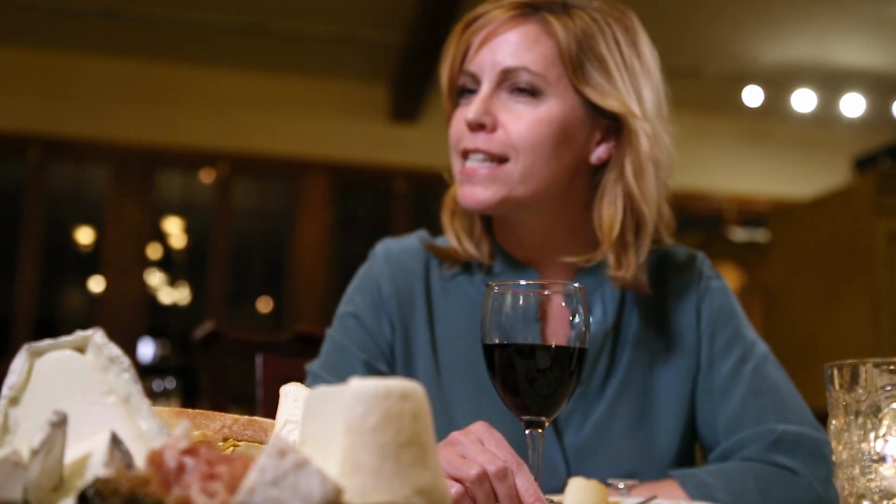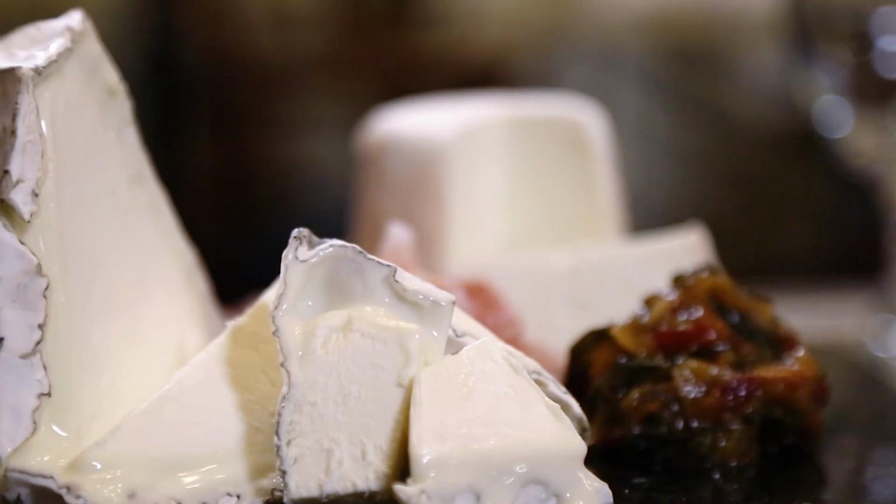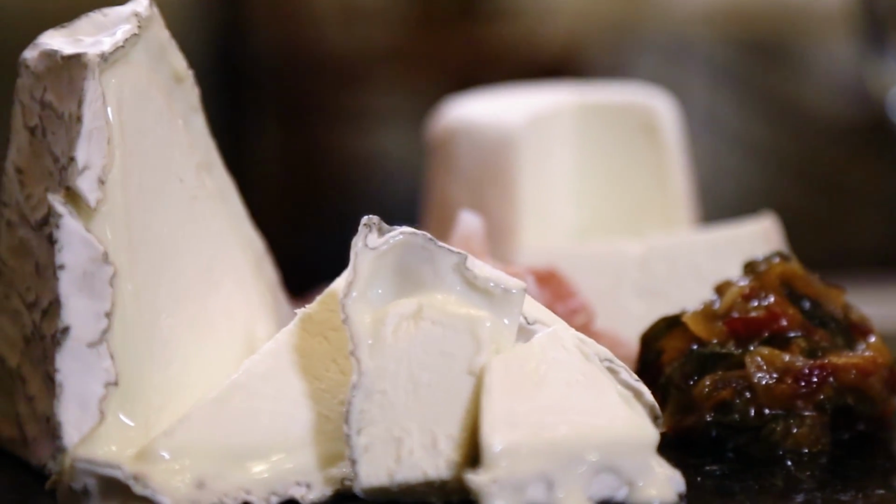So we've had a chance to see what can be done with Jersey cow's milk, but of course, beautiful cheeses can be made with goat's milk as well. And all the cheeses in front of me were made by the folks over at Baetje, which is just steps from Chalmette Winery, and that's where we're headed next.